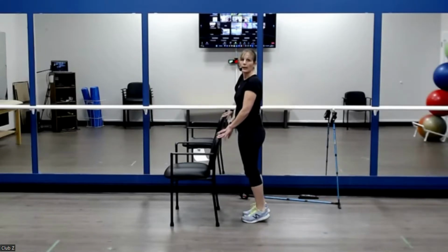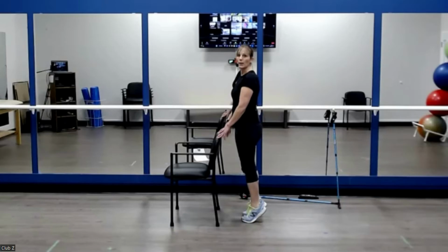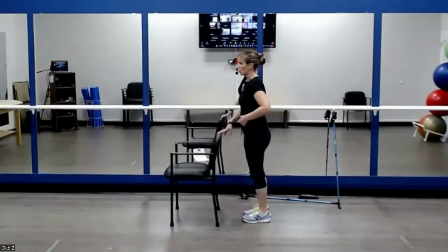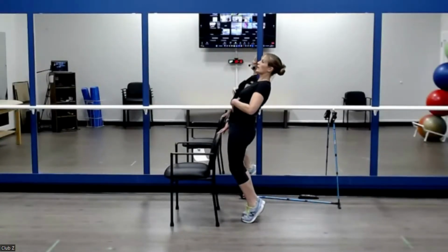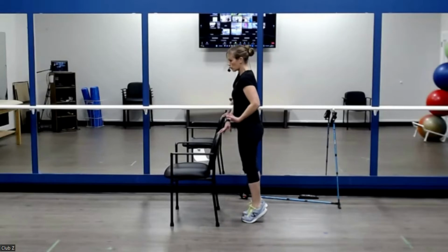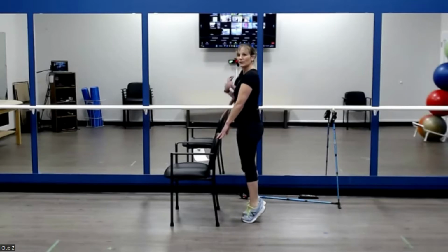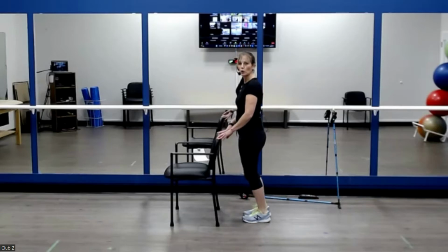Wonderful. Let's go again. Heels lift up. Hold for about 3 seconds here. And down. Good. Now as we do that, I want you to think about your body position. Make sure you don't feel like you're arching back. So we lift straight up with good control through those core muscles. Good. And come back down. Wonderful. Let's go again. Up. Hold here. Relax those shoulders. And down. Good. 2 more.